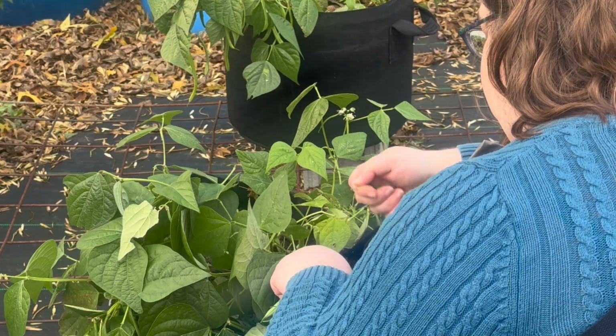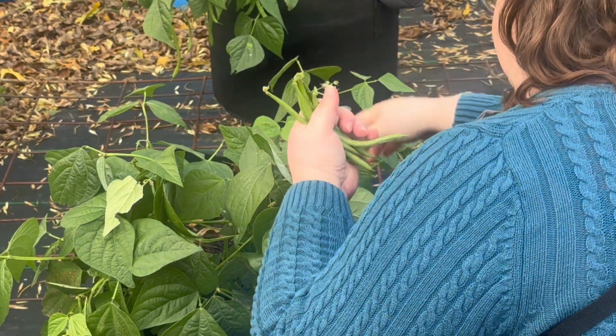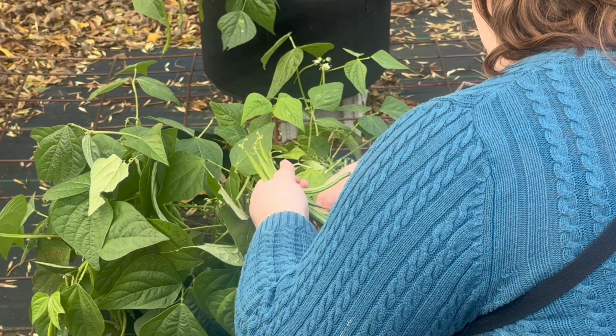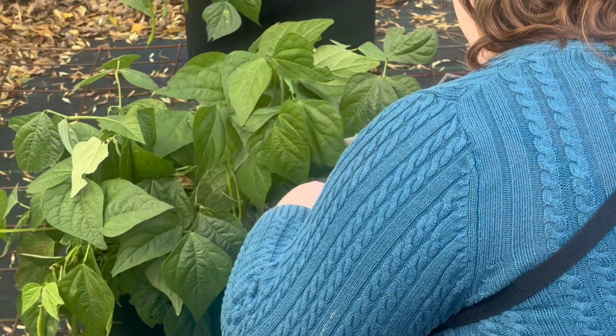Like the zucchini and the cucumbers, I think I planted the green beans a few weeks later than I could or should have. We did get a modest harvest, but I'll definitely try to do better at timing my planting for the fall garden moving forward.